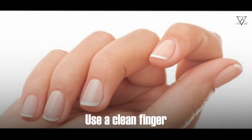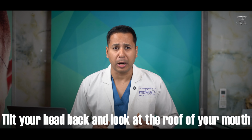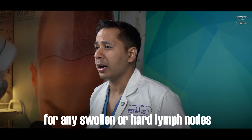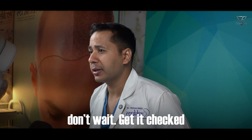Use a clean finger or tongue depressor to gently lift your tongue and check the underside. Feel along the sides of your tongue for any hard areas or small lumps. Tilt your head back and look at the roof of your mouth. Feel along your jawline and under your chin for any swollen or hard lymph nodes. If you spot something unusual, and it lasts more than 10 to 14 days, don't wait. Get it checked.